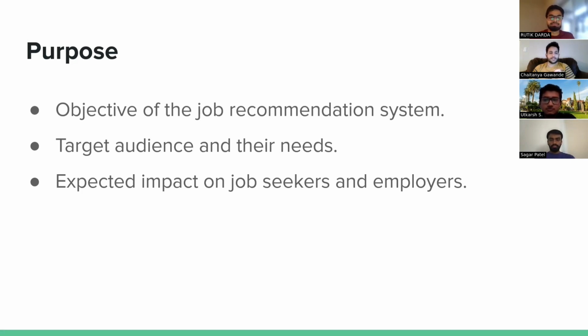For employers, the system aims to present qualified candidates efficiently, reducing the time and resources spent on finding the right talent. The expected impact of our system is significant. For job seekers, it means reduced job search time, increased chances of finding satisfying employment, and access to opportunities they might not have discovered otherwise. For employers, it translates into a more streamlined hiring process, access to a broader pool of suitable candidates, and potentially higher retention rates, as they are more likely to hire candidates who are a good fit for their organization.